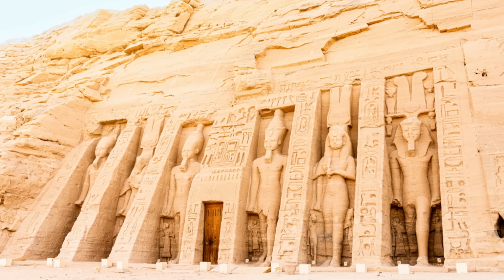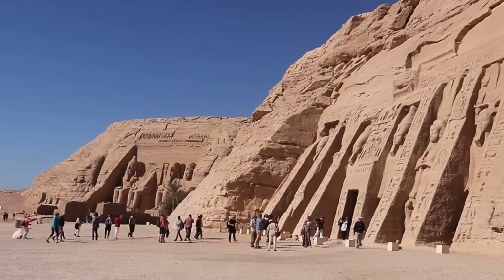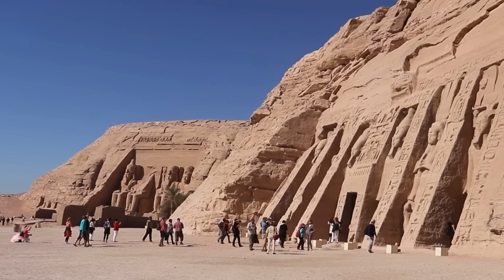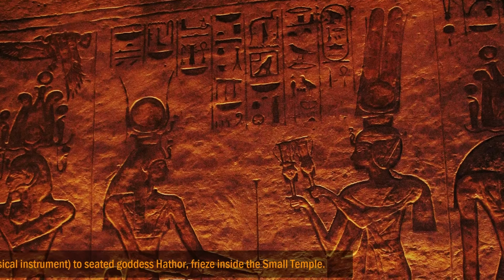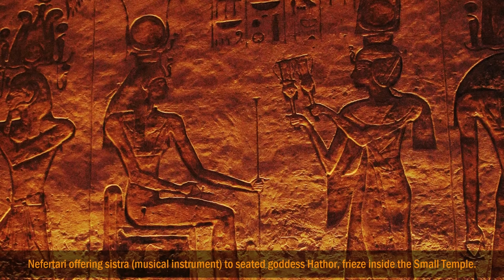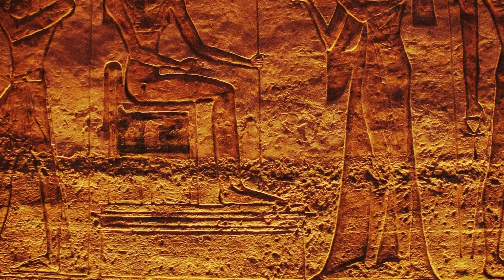The walls of both temples are covered in detailed carvings. These carvings are not just decorative, they are a visual record of the beliefs, achievements, and daily life of the ancient Egyptians. These carvings depict scenes from Ramesses II's reign, including his military victories, religious ceremonies, and family life. They provide a glimpse into the world of ancient Egypt, showing us the pharaoh's prowess in battle, his devotion to the gods, and his role as a family man.